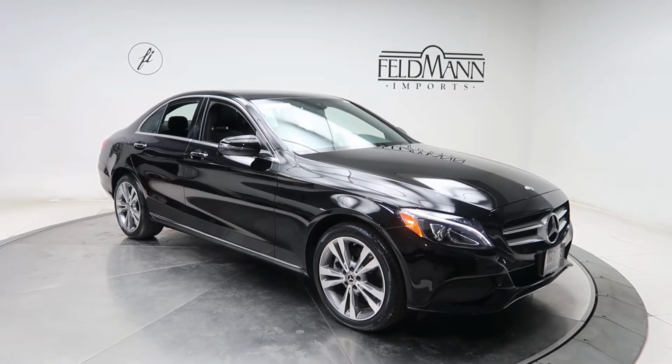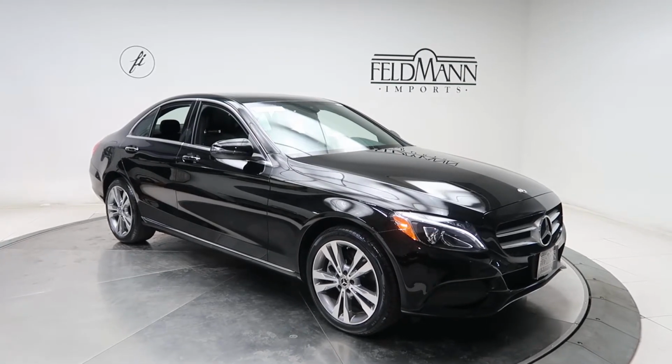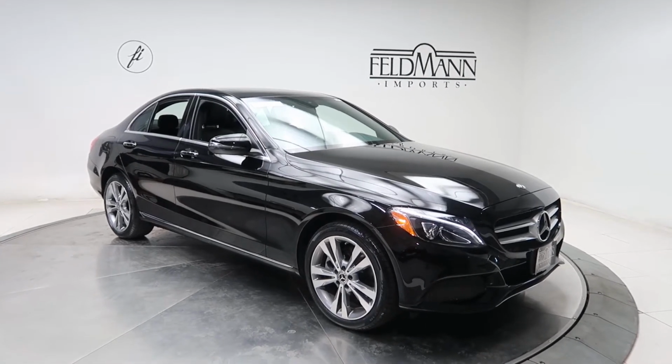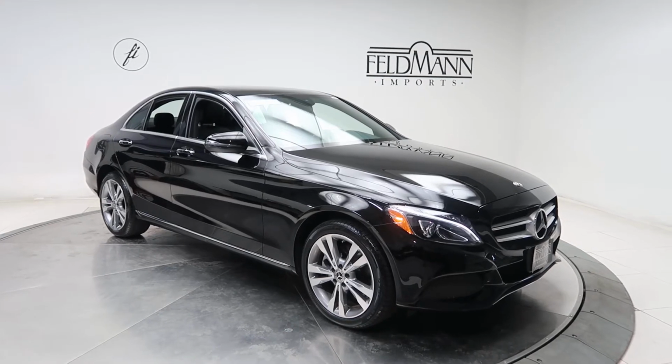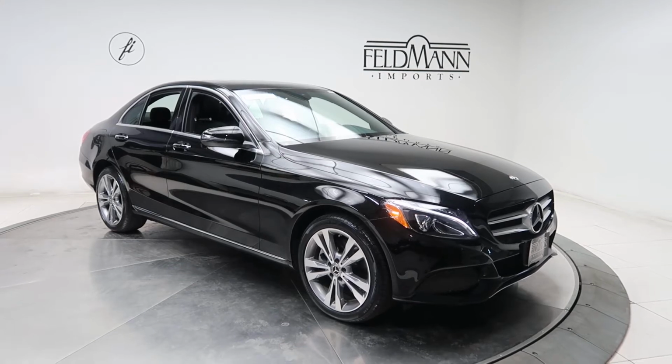Today we're taking a look at a certified pre-owned 2018 C300 4MATIC. This one is black. Underneath the hood is a 2-liter 4-cylinder turbo with 241 horsepower and 273 pounds of torque.